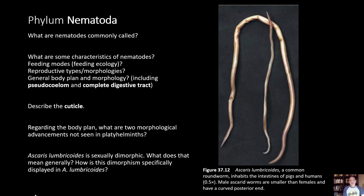Okay, so we're looking at the phylum Nematoda now. This is from lab 37, and we're going to start with the common name for nematodes. They're commonly called roundworms, and they do have some general characteristics. More generally, they're animals, right? So the kingdom Animalia, and in this particular phylum, most of these animals are relatively tiny.